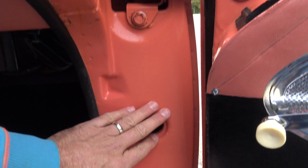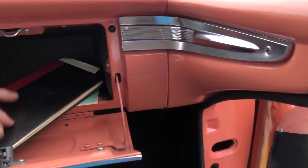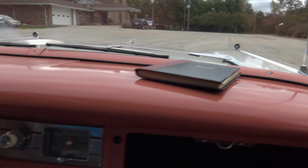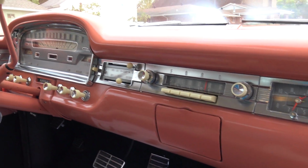As far as our door jamb paint, that's excellent here. Bottom of the doors. We just want you guys to know just the quality of this car. I mean, it's not your typical 59 Ford. Here's our book, and we'll get to that in just a minute. But the dash right to left, the paint on the dash is absolutely perfect. All original paint on the dash, gorgeous.